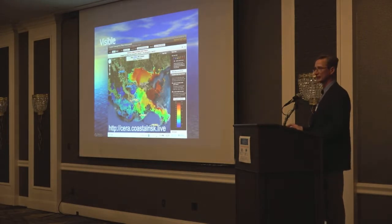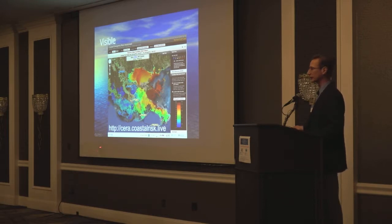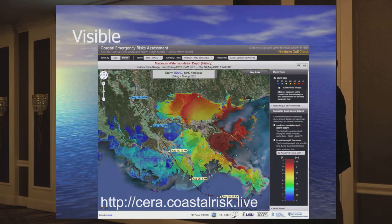In terms of visibility, we have this website from 2008, right after Gustav, when we said we need something better than emailing header drafts to people. It's at the URL sierra.coastalrisk.live, and it's a web mapping interface. It's not just for ADCIRC, and it's not just for storm surge or hydrodynamics. It can have any kind of geospatial data in it.